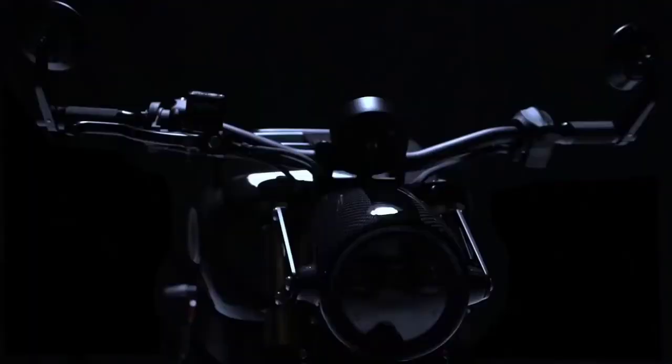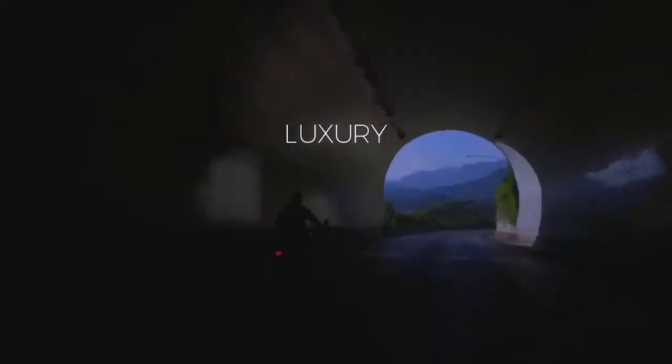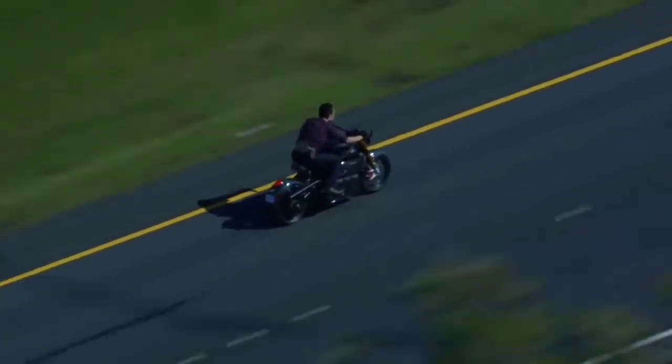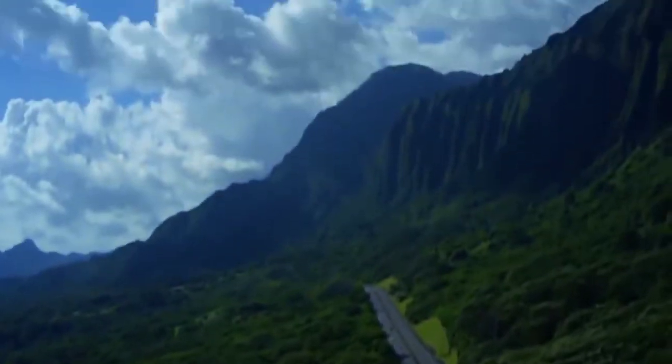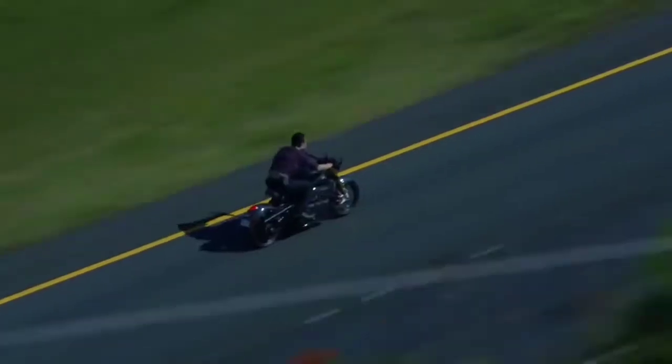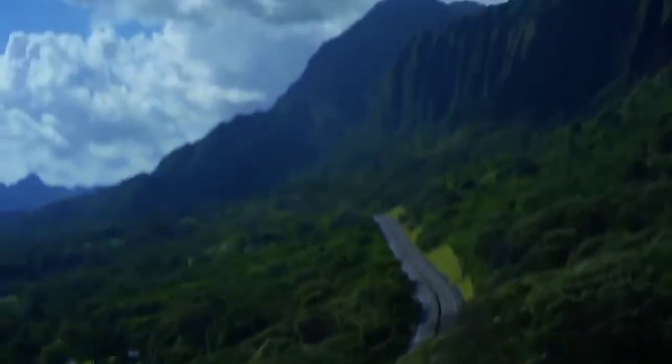All these advantages have increased the price of the vehicle to $44,000. However, in our opinion, the result is incredible. After all, the top speed is 190 kilometers per hour. In addition, the electric motorcycle reaches 100 kilometers per hour in just 4 seconds.